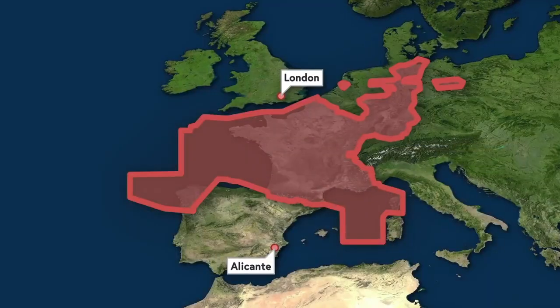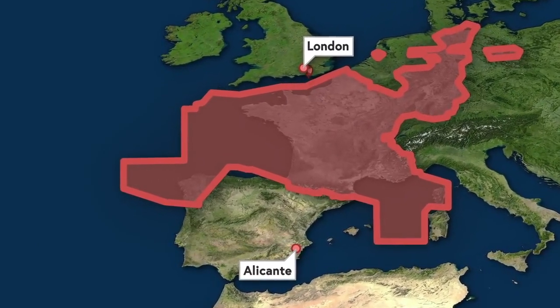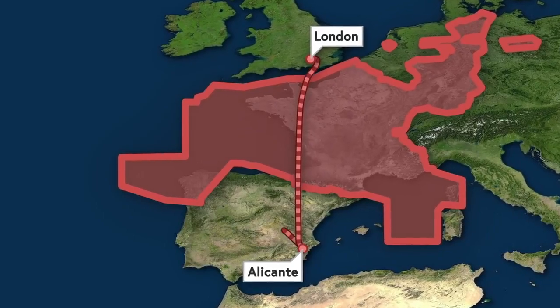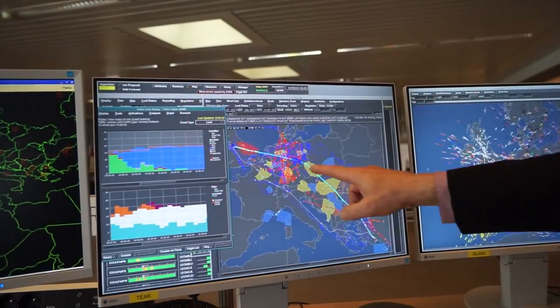Now, when a flight receives a delay by Eurocontrol, the airline essentially has two choices: accept the delay and wait it out, or fly a different route. Airlines have access to Eurocontrol's system to help them make this decision.